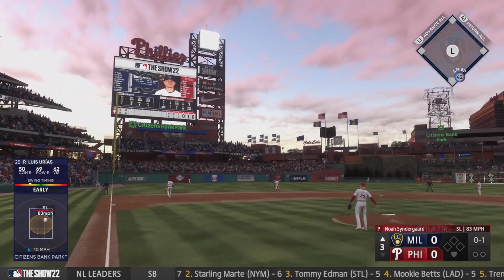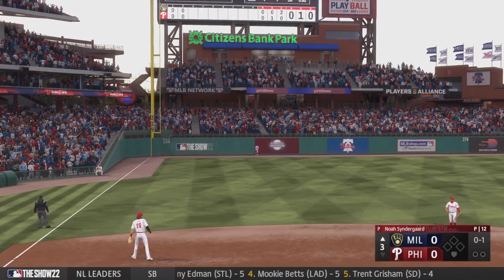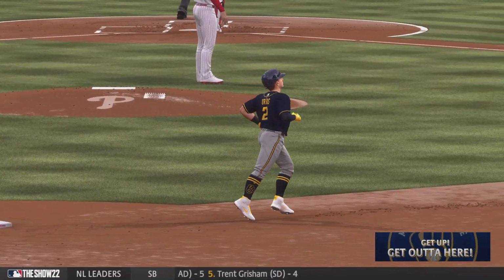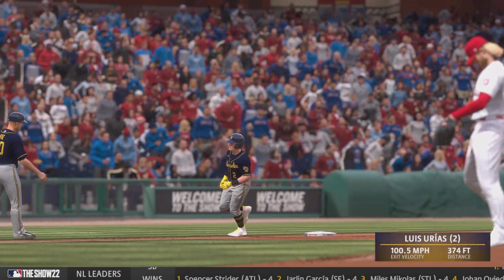That one is absolutely belted way back there. Turning, looking, and that one is gone. Luis Urias goes deep, his second of the year, and they grab the lead. It's 1-0.